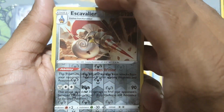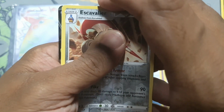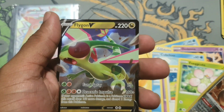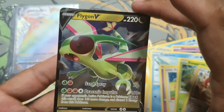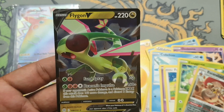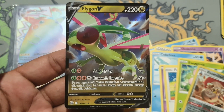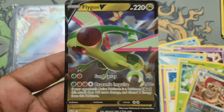We have a Reverse Rare. Ooh, Escavalier. And I'm seeing something there. It is! No! It is a hit, but it is a Flygon V. Carib Nation, Carib Boys and Girls, it is a hit, you know, but for me, it's a womp womp womp, because I'm hunting these hard boys. No Charizard yet from Brilliant Stars. But we're not giving up.